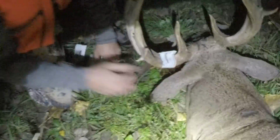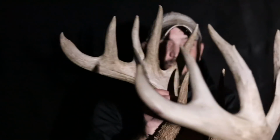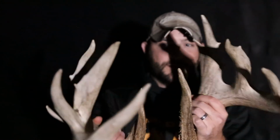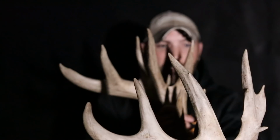We walk up to him, and his head's kind of laying down in the grass, and it was a sight that I've been dreaming about for a long time. And here he is. He is an absolute stud. His bases are just huge. So we're closing the chapter on Newt.